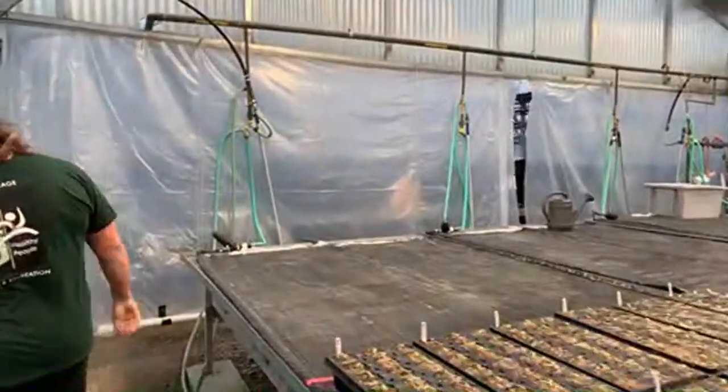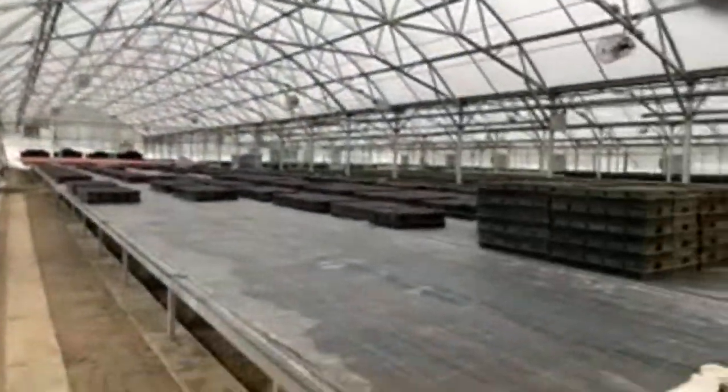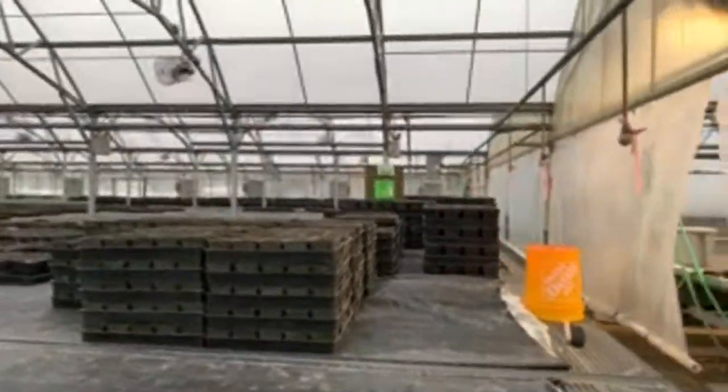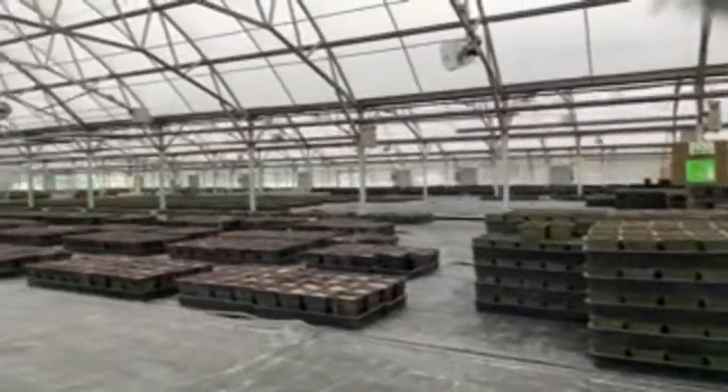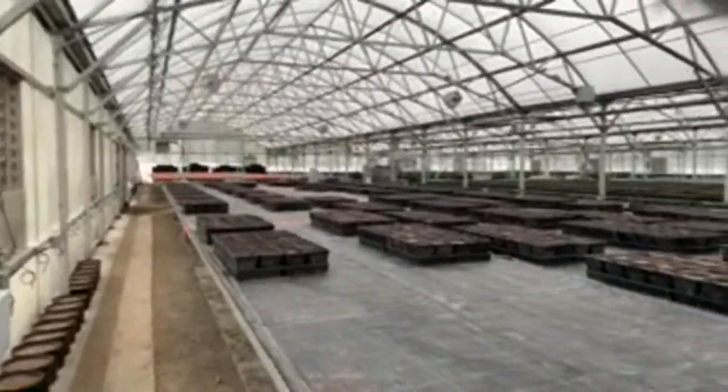Please be careful getting past our curtain. I will actually hold this. Thank you. Oh, whoa. It's huge. And a lot of people don't realize how big this facility is until they're in here. Wow.